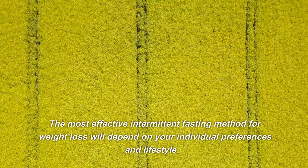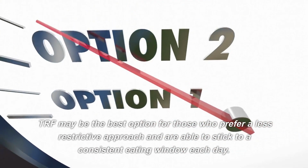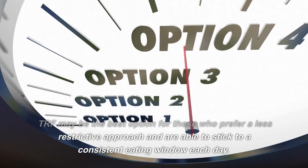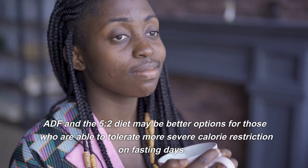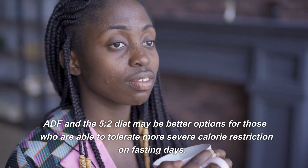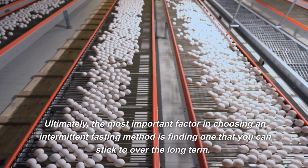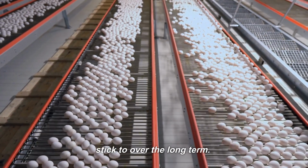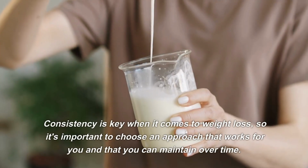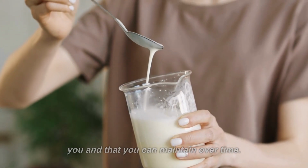Which intermittent fasting method is best for you? The most effective intermittent fasting method for weight loss will depend on your individual preferences and lifestyle. TRF may be the best option for those who prefer a less restrictive approach and are able to stick to a consistent eating window each day. ADF and the 5-2 diet may be better options for those who are able to tolerate more severe calorie restriction on fasting days. Ultimately, the most important factor in choosing an intermittent fasting method is finding one that you can stick to over the long term. Consistency is key when it comes to weight loss, so it's important to choose an approach that works for you and that you can maintain over time.